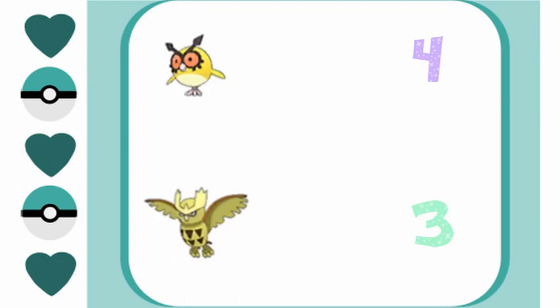Hoothoot turns a very nice shade of yellow. It's a solid 4. Knocked Out is okay. It doesn't hurt my eyes or anything, but it's not that amazing. Honestly, it reminds me of Pidgeotto's shiny, so Knocked Out gets a 3.